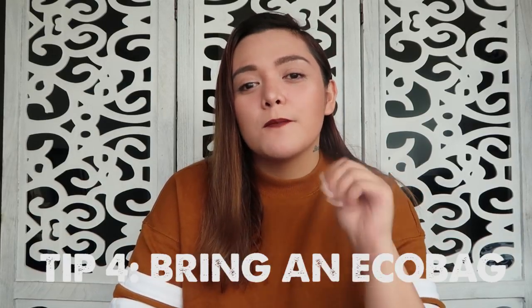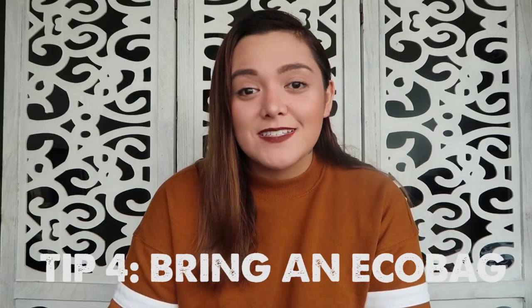Tip number four, bring an eco bag. My office mates forgot to bring eco bags, so they were carrying all the plastic like this, struggling. Well, I had my eco bag and my backpack, so I was comfortable.